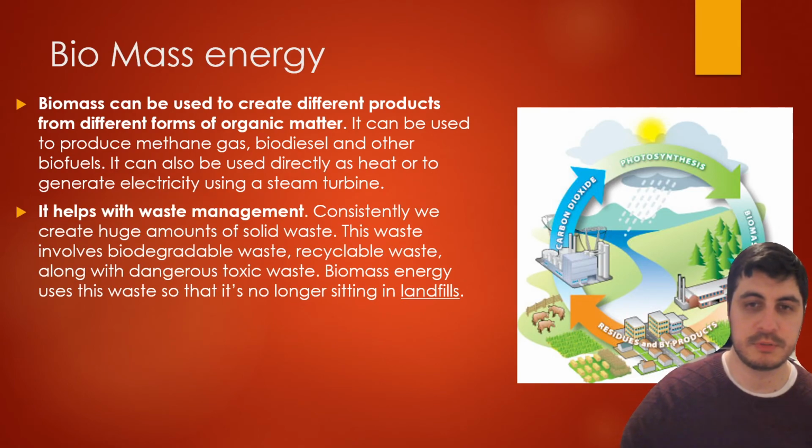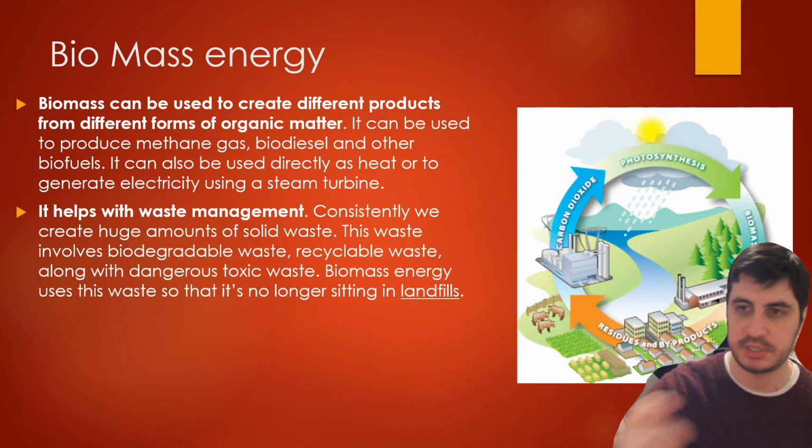It can be used to produce methane gas, biodiesel, and other biofuels. It can also be used directly as heat or to generate electricity using a steam turbine.